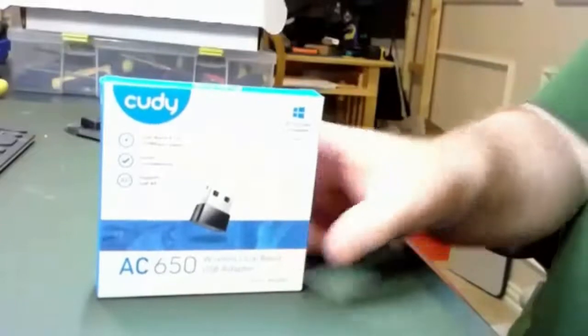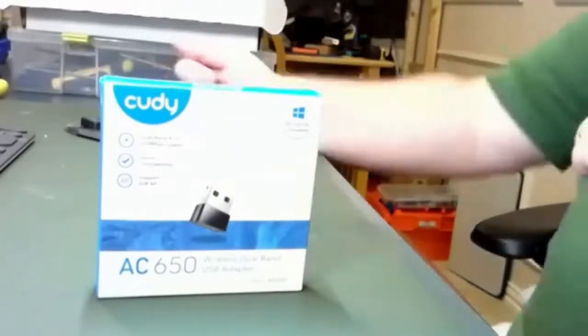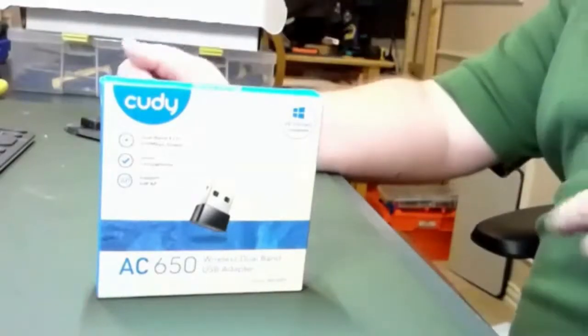And why that's important is that if your computer is connected to the internet, you can also connect to the robot at the same time and not have to disconnect from the internet to do it. And that's really, really handy.